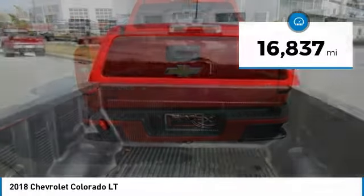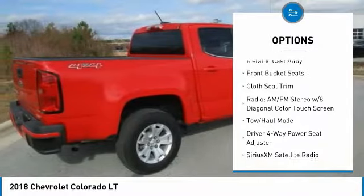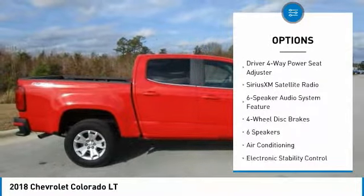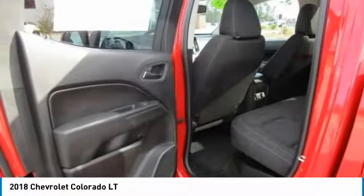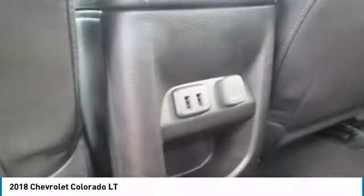Here are some of this vehicle's great options: traction control, dual airbags, air conditioning, power steering, alloy wheels, four-wheel disc brakes, electronic stability control, power windows, compass, security system. This vehicle offers reliability and good looks at a great price. So come in and take a test drive today.